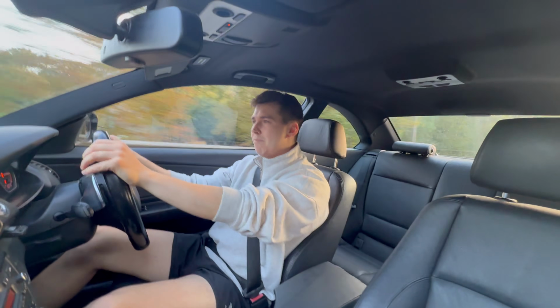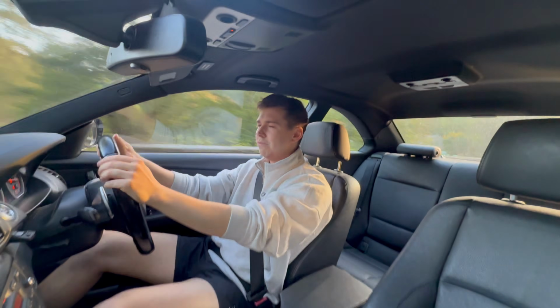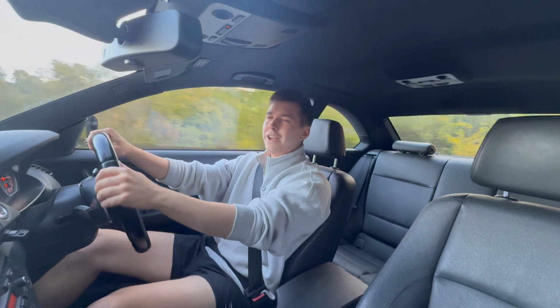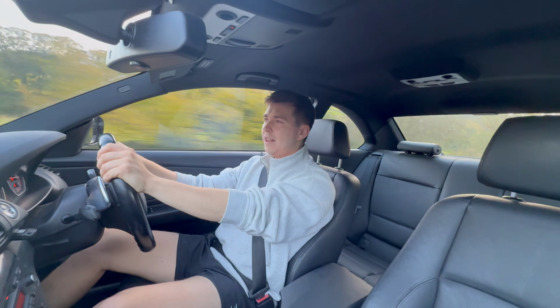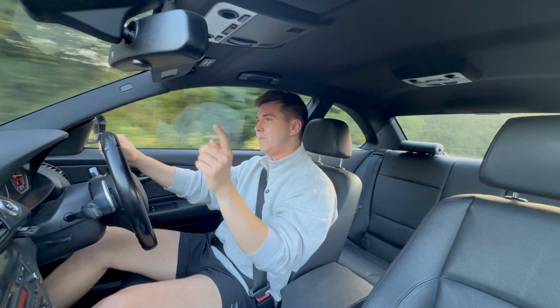If you're into your tuning, that is probably the one to get. It has massive tuning potential due to it being twin turbo, whereas this is single turbo but with a twin scroll. I'm going to pretend like I know what that means. But if tuning is what you're into and you want to make massive horsepower and massive gains, then the N54, so the earlier variants of the E82, are the ones for you.